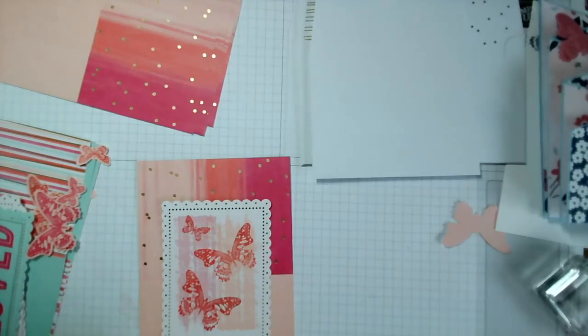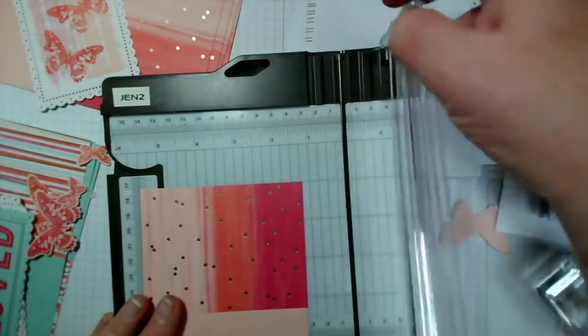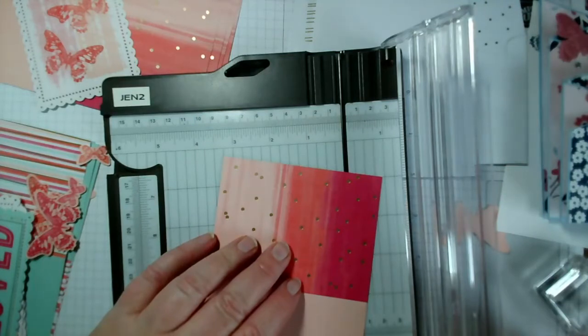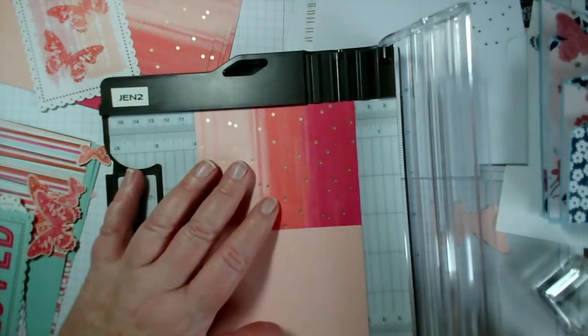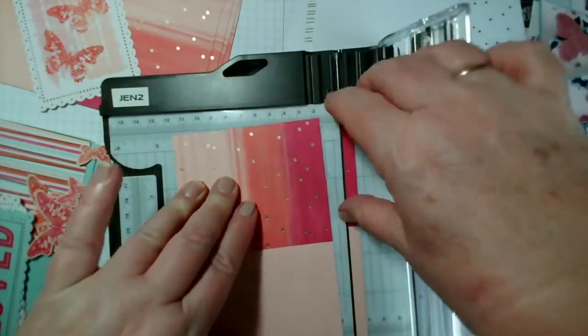So I'm glad to say it's somewhat milder today out there. So I'm going to trim this down. So the normal size that I would use for a layer, a layer would be 10 centimeters.